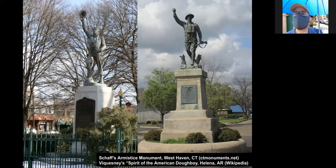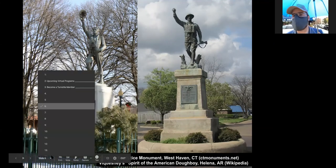That was maybe true 100 years ago. I don't know if it's still true today, but there are still today over 130 exemplars of this still standing in municipalities across the country. And it was widely duplicated as statuettes as well. So hugely, hugely popular. And it's thought that it ranks behind only the Statue of Liberty in its sort of recognizability.